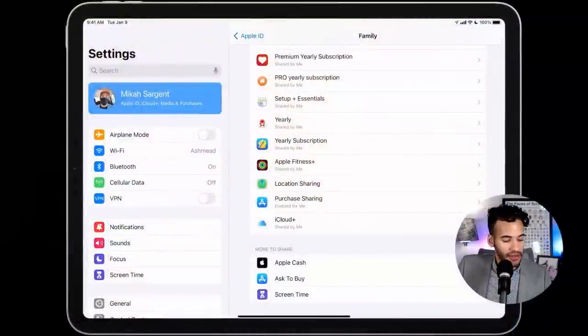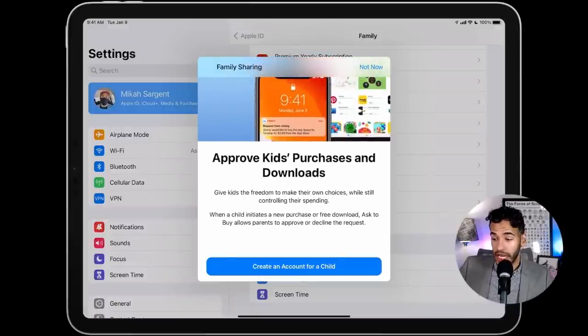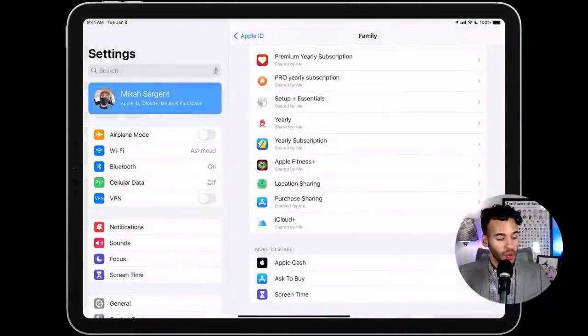Now, one of the main reasons that people end up using this family thing is what we talked about earlier, the ask to buy feature. I'll show you on mine, because I don't have any children accounts in my family. If I choose ask to buy, it will say you need to set up an account for a child. Tapping on create an account for a child lets you create an account for a child, at which point that child can log in on their device with their child account. And then from that point on, you will get a request, a little notification that pops up that says, here's the thing that they want to purchase, yes or no. And then you can choose yes or no. And at that point, they will be able to or not be able to make that purchase. So there's an easy way.